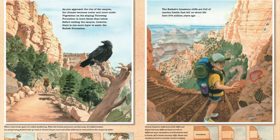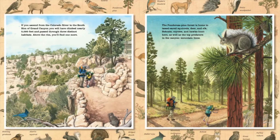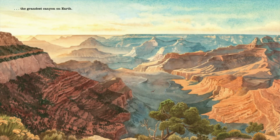So, in conclusion, this book was, again, the 2018 Orbis Pictus Award winner. It has amazing information. It has beautiful illustrations, and it really does cover all of the criteria for this award. And it's such a great resource to have as a parent or as a teacher.